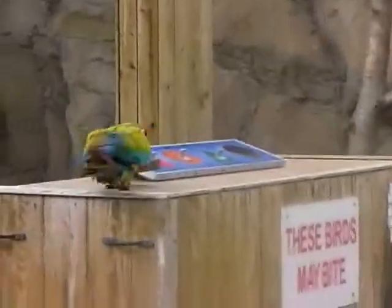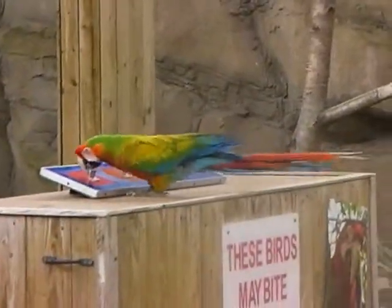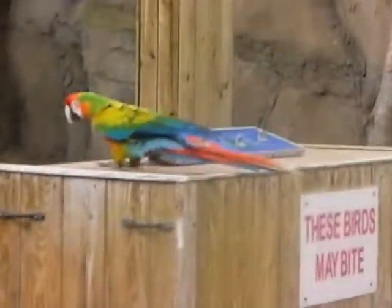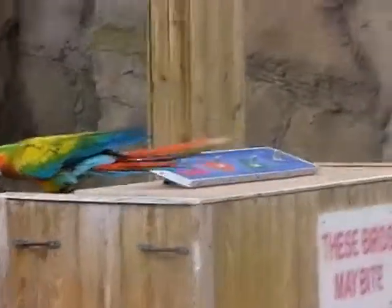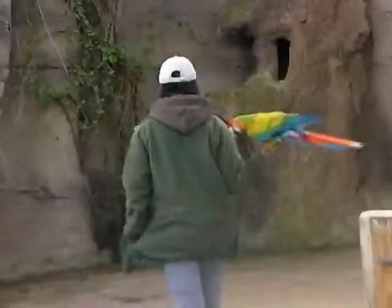Now she's been doing this puzzle for 10 years every single day. She does tend to get a bit lazy. You saw her trying to put the triangle in a different hole, but she definitely knows where they all go. Let's give her a little round of applause for that one. That was pretty good. I saw you trying to put that triangle in the wrong one, but you got it right eventually. We'll forgive you.